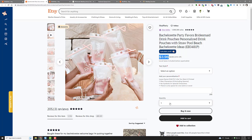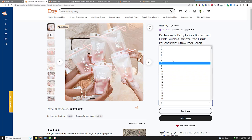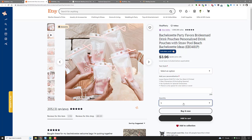at that price. Now if I go to 2, is it each? It's got to be each. Let's maybe do 5. Yeah, I think it's $3.96 each, but even still, they're buying these blanks somewhere, probably by the trailer load, and then they're probably doing it in-house, I imagine, because I don't know any print-on-demand suppliers that do drink pouches, although I haven't really researched it ever. Anyway, key takeaways are there.